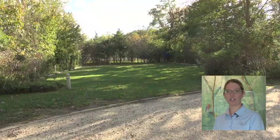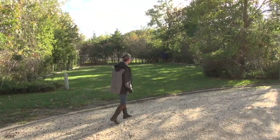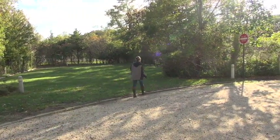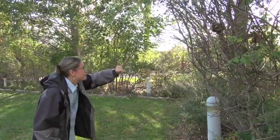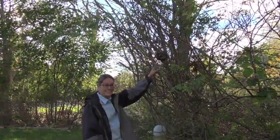Today, I'm going to be talking about birds' nests in the winter. Most birds will need a nest in the spring and summer to hold their eggs and chicks. Since the eggs and young are easy food for many predators, the nests are usually well hidden and only revealed after the leaves have fallen off of the trees.